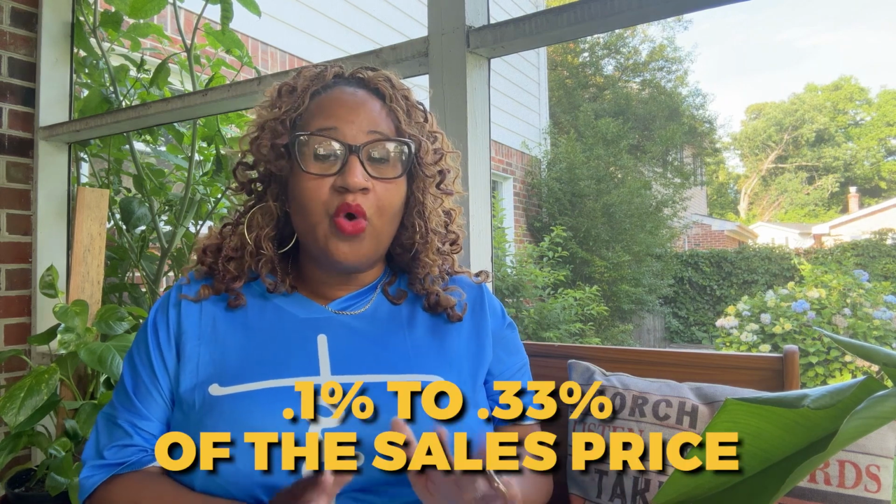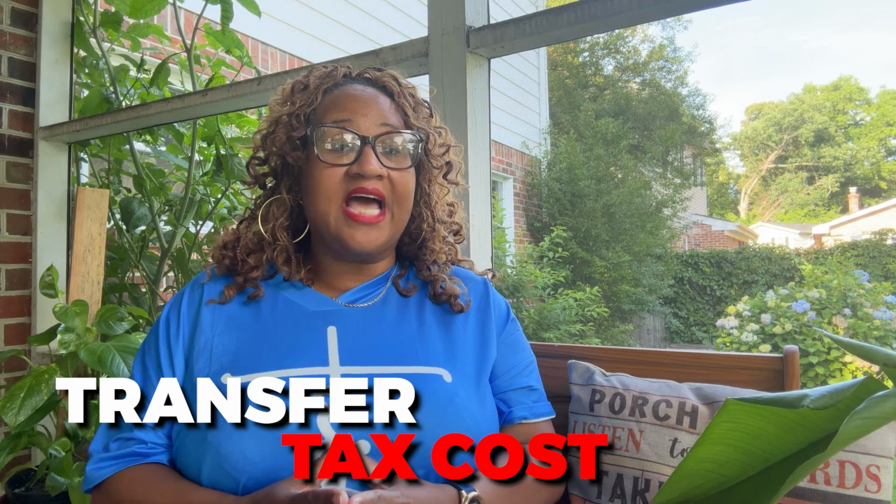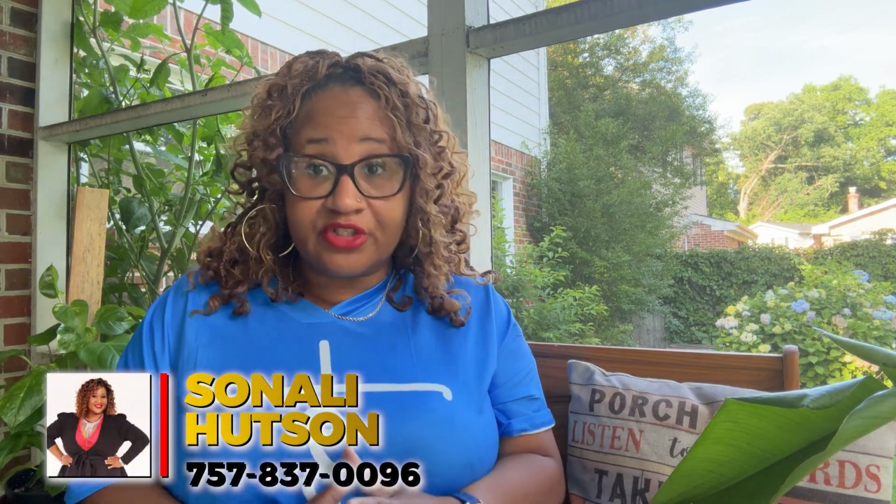Now, there's also city and county transfer taxes. Each locality in Hampton Roads can impose additional transfer taxes. These typically range from 0.1% to 0.33% of the sales price. Now, here's the thing. What makes Hampton Roads unique is our regional breakdown. Each of our 7 cities has slightly different tax structures. For example, a $350,000 home purchase will have different total recording and transfer tax costs depending on whether it's in Virginia Beach versus Chesapeake versus Norfolk.